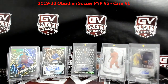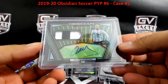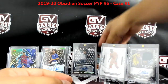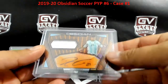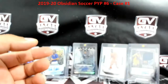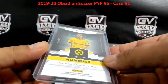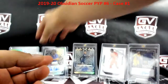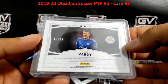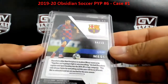And hits making the board. Javier Mascherano. That is 11 of 25. We had Paulo Dybala. 15 of 30. Mats Hummels. Dual jersey auto. 21 of 25. Jamie Vardy. Jersey autograph, 15 of 25. And some Messi base, 4 of 15.